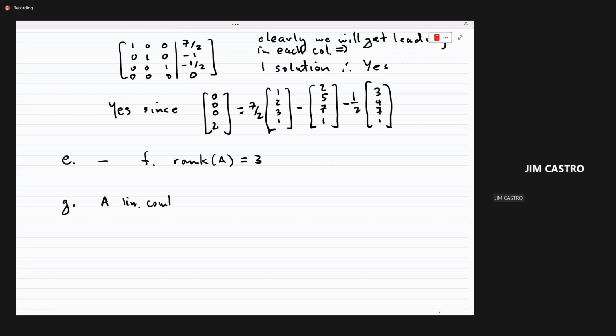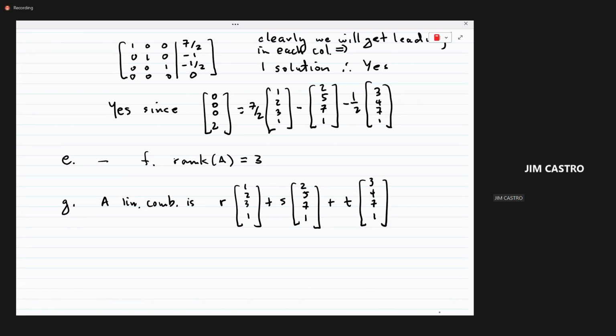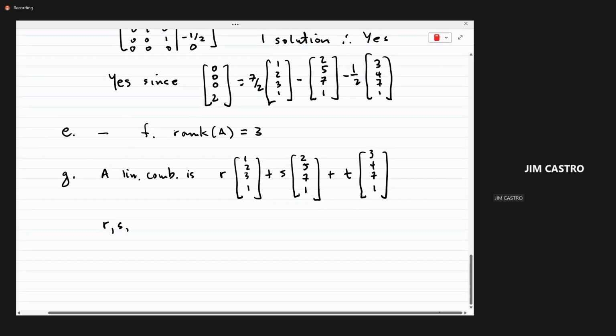A linear combination is scalar times first vector plus scalar times second vector plus scalar times third vector. And where are those scalars? They're just real numbers. R, S, and T are real numbers. Then you have to realize that for whatever scalars you pick, when you multiply the scalars times the vectors and add everything together, you get a single vector in R4. So how many of them can you make?